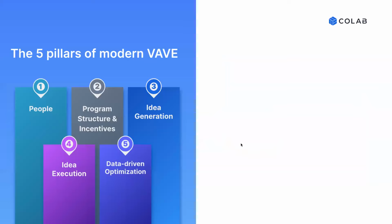So in conclusion, if you think about the modern program, we often talk about people, process, product. I think back to those 5 pillars. It's the people, it's the program structure and incentives. It's really diversifying idea generation, automating idea execution and management, and then thinking about a couple of smart bets when it comes to data and how you can optimize that process.